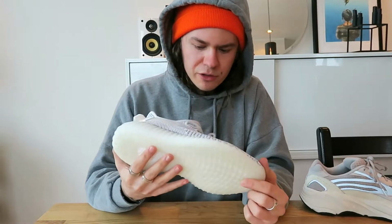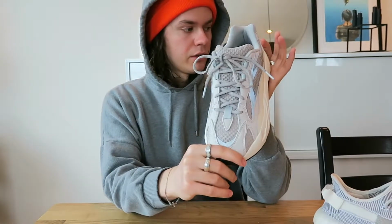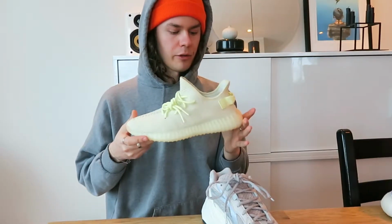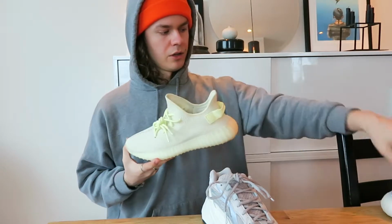One thing that kind of sucks about these though is that they're sort of hard to style. So I'm going to show you how to style these. I'll be showing you how to style the 700 also. And I also have another pair, a better colorway. I feel like this one I can dress a little more similar to what my actual style is, and not so much with this one.